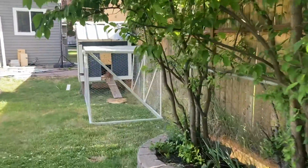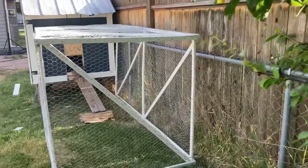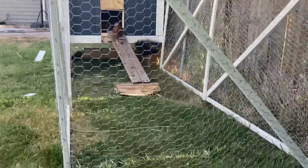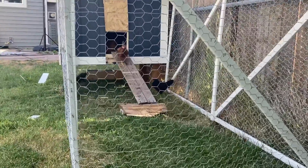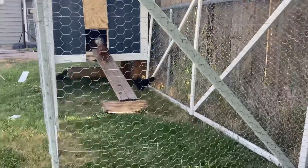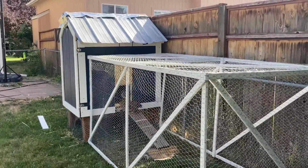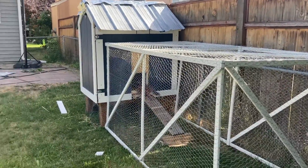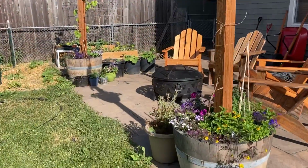So you might have seen that we added chicks a couple of weeks ago. We finally got them moved out to their coop, and you can see here some of them are enjoying the outside weather. They really love getting out in the sun. So that is our little chicken coop area right next to our bees. And here we'll go take a look at the gardens.